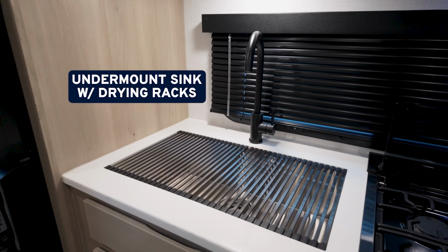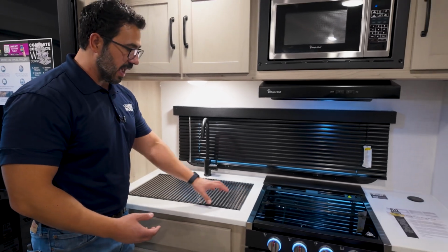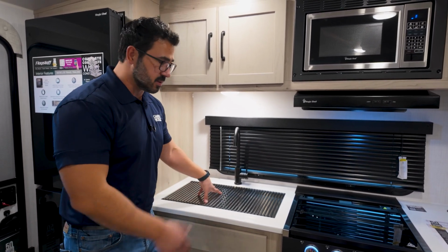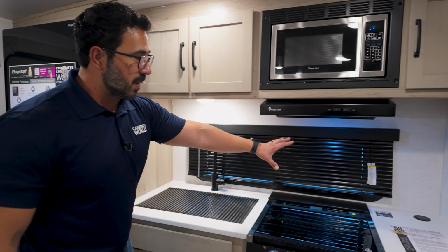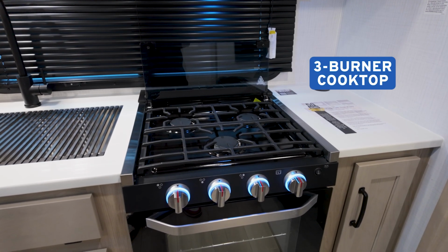Now, you'll see they give you two drying racks to cover the top here. I don't mind that. I would have preferred actual solid surface sink top covers, but this still does the trick. Again, a window as a backsplash to let in more natural light. You'll see the 3-burner cooktop. You actually have an oven.